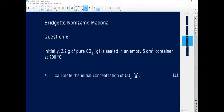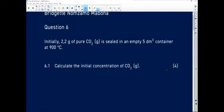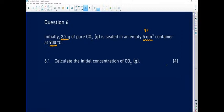It is a challenging topic, but I always say to my kids, draw yourself a picture. Even if you have to draw jugs and arrows and everything, it really works fine. So this question is from Bridget, and it's question 6, and we are told here that initially we have 2 grams, and I can see that is already in the correct SI unit, of pure CO2 gas sealed in an empty 5 cubic decimeter container. And we are told that it's at 900 degrees Celsius. So they're only giving us one thing, actually.